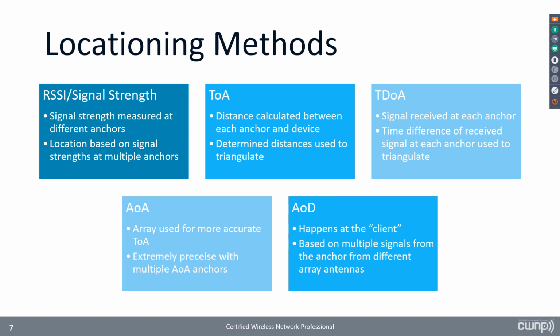Now, the reason this one is chosen by some is because there's no time synchronization required between the anchors. The time synchronization just has to happen between each anchor and the device. With time difference of arrival, all of the anchors must be synchronized in their time because all they're doing is looking at the signal received at each anchor, and the time difference of that same received signal at each anchor is used to triangulate. So those anchors obviously have to, among themselves, be very perfectly timed.